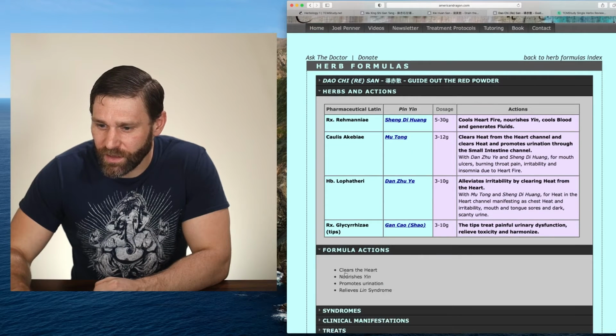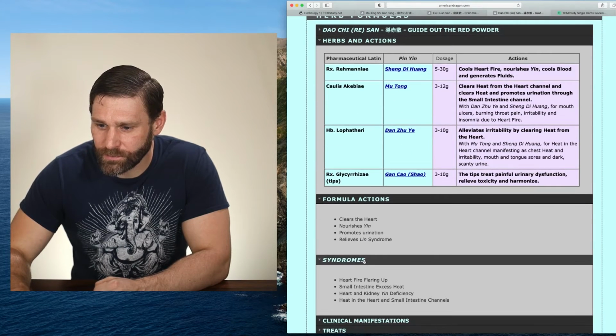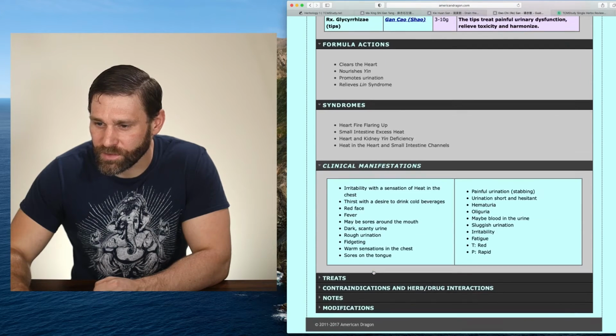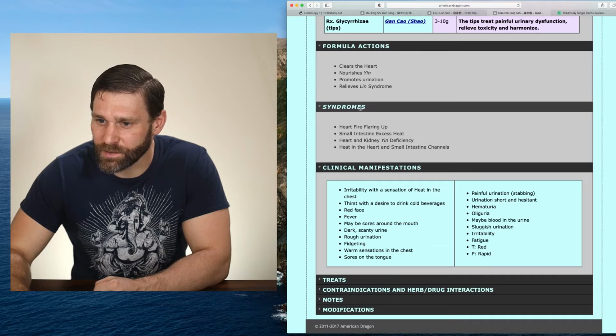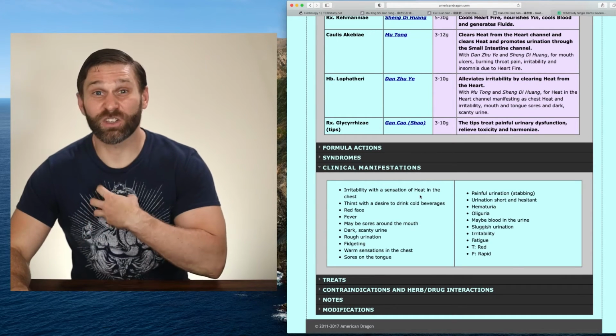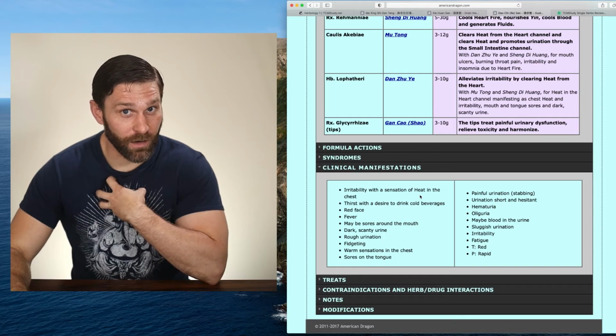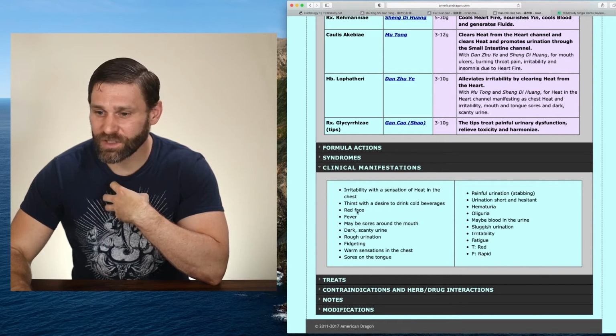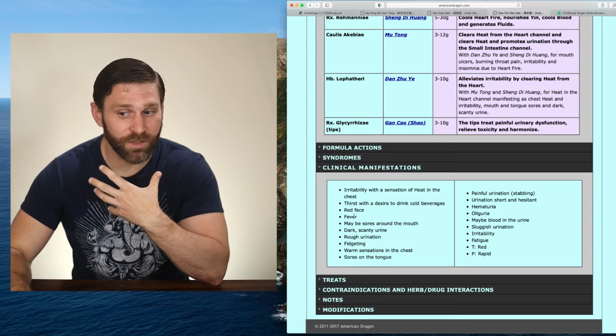So what does this look like? Here we have heart heat, heart fire flaring up, or heart heat pouring into the small intestine. But what do our symptoms look like? So here we have irritability with a sensation of heat in the chest. You've got heat in the heart. Your heart is in your chest, so you feel heat in the chest. Thirst with a desire to drink cold beverages, red face, fever. Those are all just signs of heat.